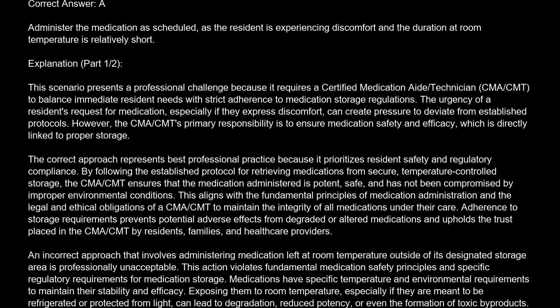The correct answer is A. Administer the medication as scheduled, as the resident is experiencing discomfort and the duration at room temperature is relatively short. Explanation: this scenario presents a professional challenge because it requires a certified medication aide/technician, CMA/CMT, to balance immediate resident needs with strict adherence to medication storage regulations.